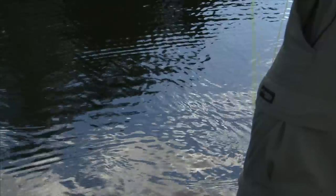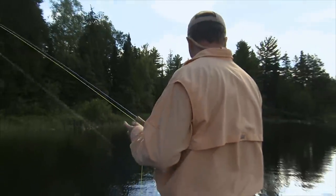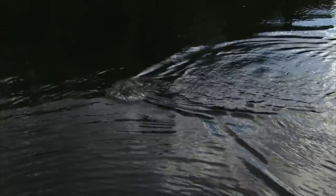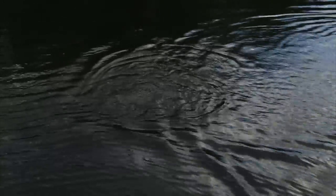One of these guys is gonna get eaten. Oh, it's a little pike. Oh, and I got a musky on him. Musky with him? Yep, it's not a big musky, it's just a little musky. Well, he might grab the pike. Oh, he's off.